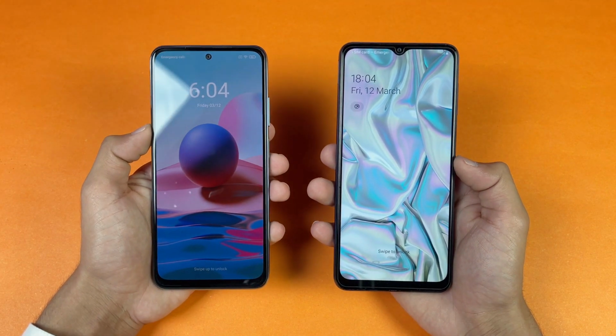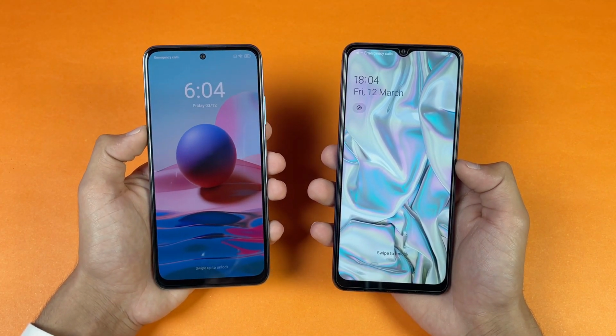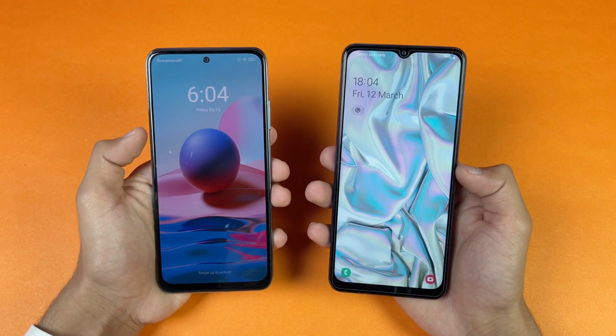And now the Samsung Galaxy A12 is also done, and you can see a huge difference between these two devices when it comes to booting up.